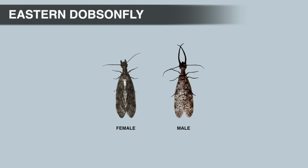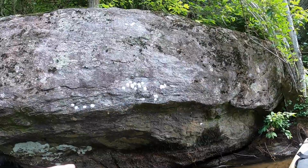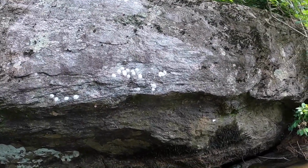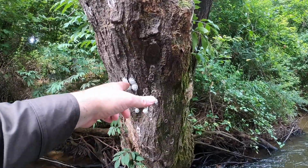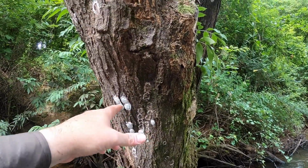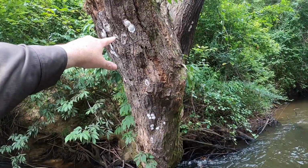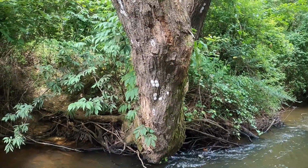So the female dobsonfly lays these egg clusters at night, usually between May and August, and each egg mass has between 300 and 3,000 eggs. The eggs in the egg mass are covered with a clear fluid that dries to a white color that resembles bird excrement. Now I have to say, I've never seen dobsonfly eggs this low to the water. They're usually 6 to 12 feet above the water, and that's so they don't get washed away.